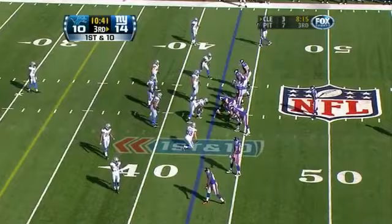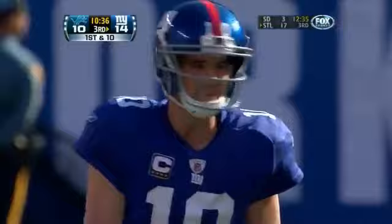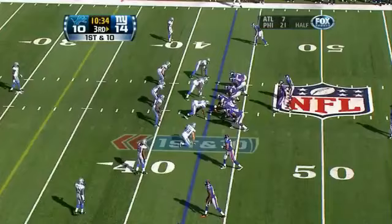Stafford helping out Drew Stanton on the bench. First down at the 43.